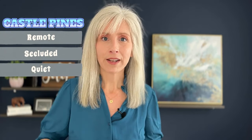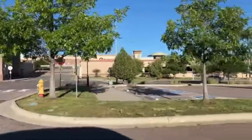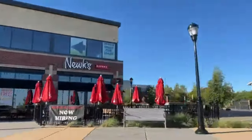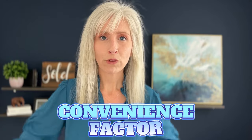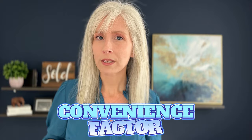Comparing that to Castle Pines is removed, it is secluded, it is quiet, very different lifestyles. And yet in Lone Tree, you go back into your neighborhood and you feel worlds away from all of the convenience and hustle and bustle that's right outside your door. But in Castle Pines, you're driving, you're commuting, you're going places to get to all of the conveniences that you need. So I think the convenience factor of Lone Tree elevates it, makes it move a little faster, gives it that higher price point. So that is the difference between those two in my mind.